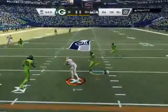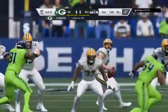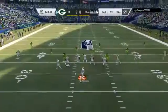Stepping up, he'll try and run. A nice job there on the escape and scramble. A first down, a 16-yard gain. Ball up to the 35 now as they come up on first and 10.